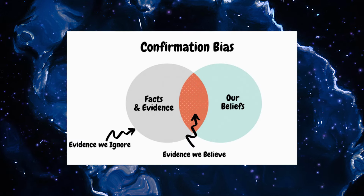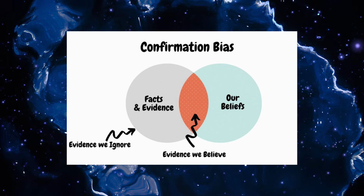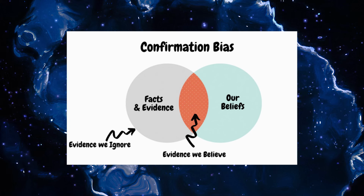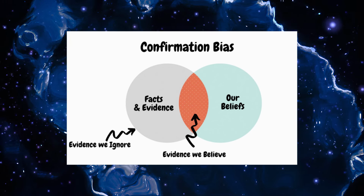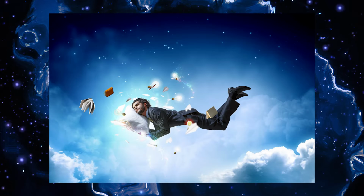Factors like confirmation bias, which is basically the tendency to focus on things that confirm our beliefs while ignoring those that don't, can and will contribute to you drawing a connection between what happens in your life and what happens in your dreams. We also know that we dream to process our memories and emotions.